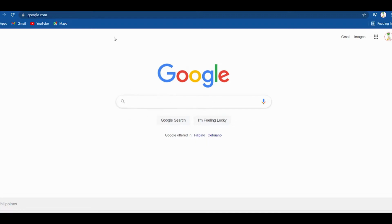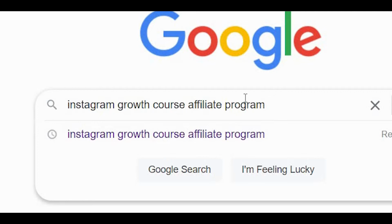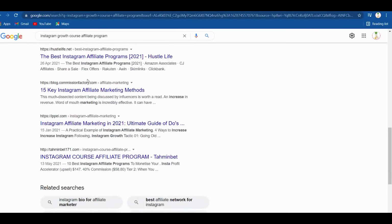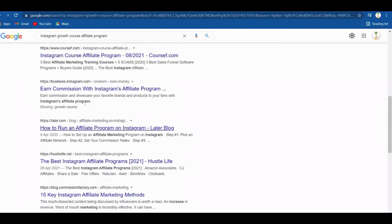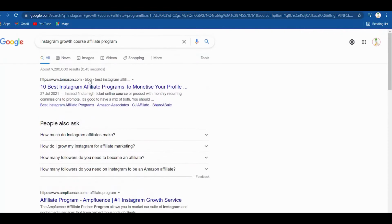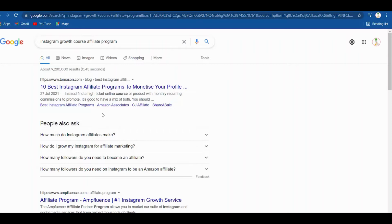All you need to do on these three platforms is to look out for one particular offer. The offer that you will be looking for is the Instagram Growth Courses Affiliate Program. This is how we will be using Instagram to earn money online. Based on my experience, Google is the best platform wherein you can find Instagram courses and promote them as an affiliate. But you can use ClickBank and Digistore too. It means no matter what platform you will be using, this will work 100%. No matter what platform you will be using, the next step is always the same.